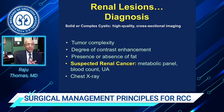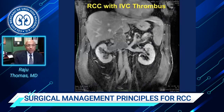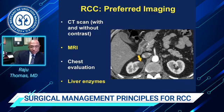Because then we're looking at the tumor complexity, is fat present or absent, enhancement with the Hounsfield units pre and post injection. And then if you suspect or diagnose renal cell carcinoma, then you make sure that the metabolic panel, the blood count, and chest x-ray are all negative. CT scan or MRI is the preferred mode right now, and you can see that this is how you diagnose an incidental renal cell carcinoma without any evidence of hematuria. And advanced cases such as tumor thrombus within the vena cava can also be diagnosed.